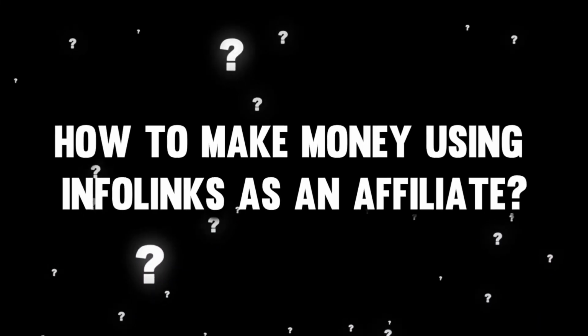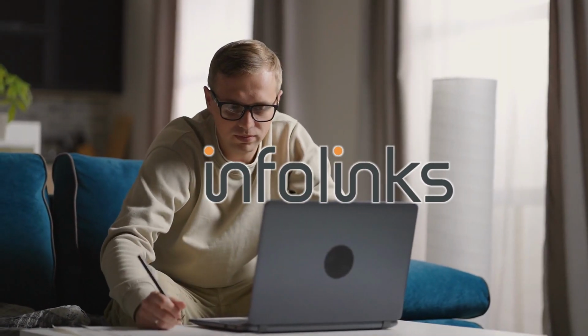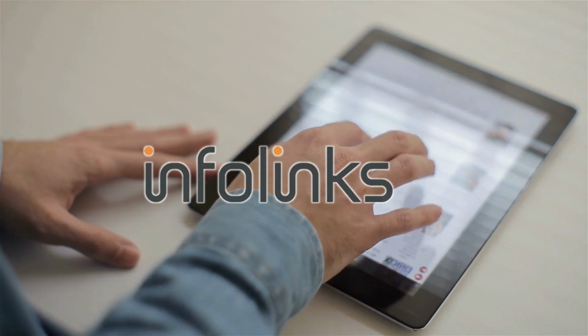How to make money using INFOLINKS as an affiliate? Did you know that by using the INFOLINKS referral program, you can refer new publishers to INFOLINKS and earn 10% of their revenue for 12 months?